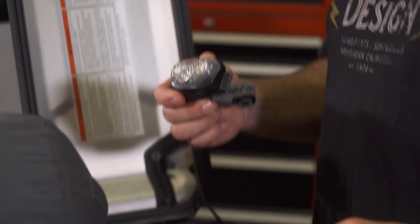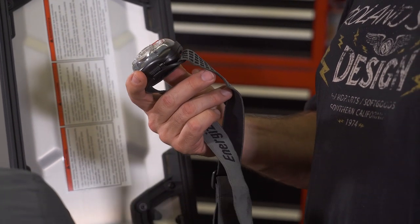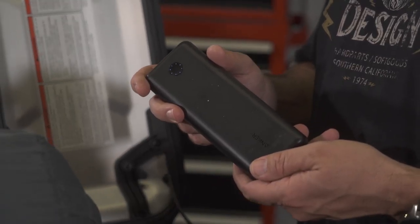You're gonna need to be able to see once it gets dark. An LED headlamp doesn't take up too much space in your bag and it's useful for camp work and for bike maintenance. I also like to bring along a small battery powered lantern. Also, don't forget a power bank to charge your phone and electronics.